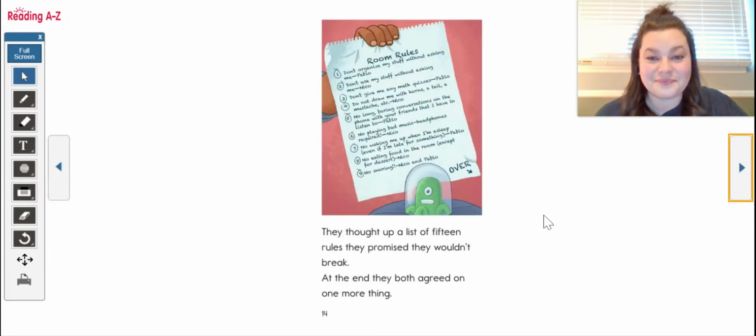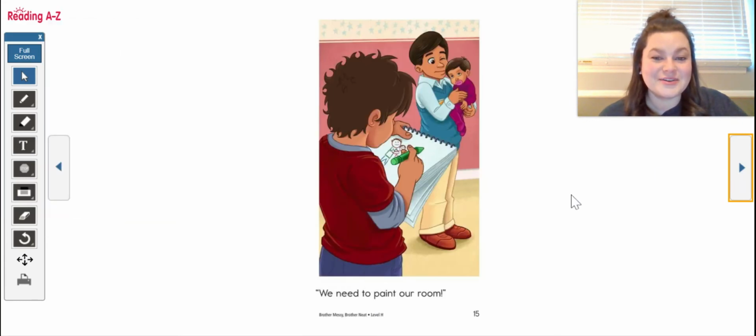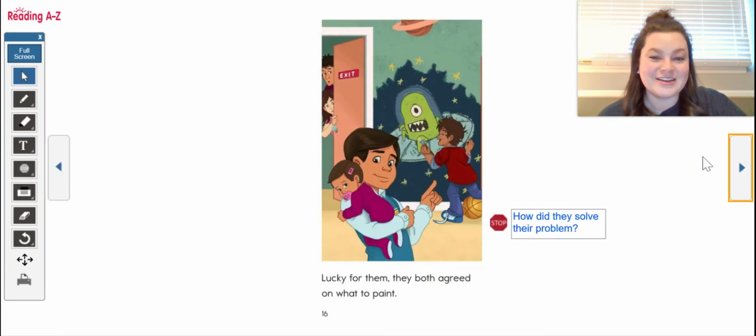Let's keep reading. They thought up a list of 15 rules they promised they wouldn't break. At the end, they both agreed on one more thing. Look at all these rules that they wrote out. "We need to paint our room." Let's keep reading. Lucky for them, they both agreed on what to paint.